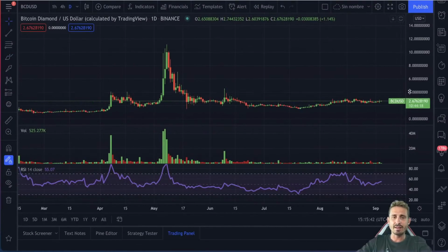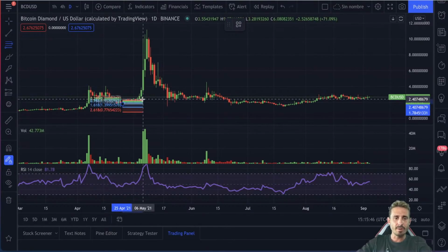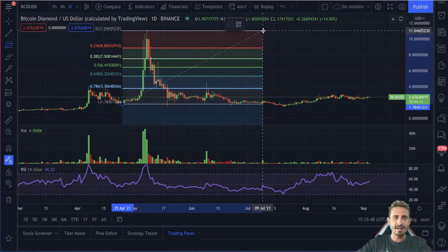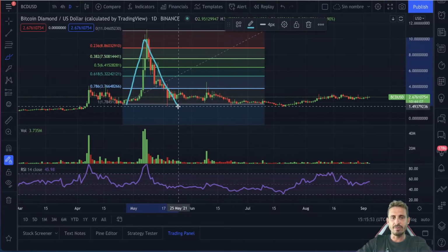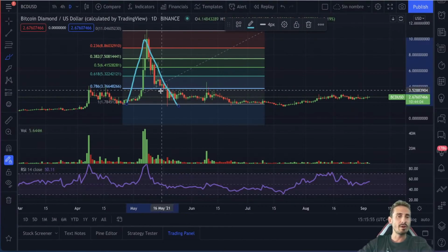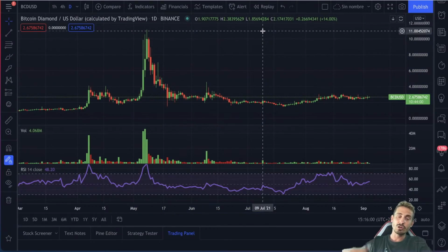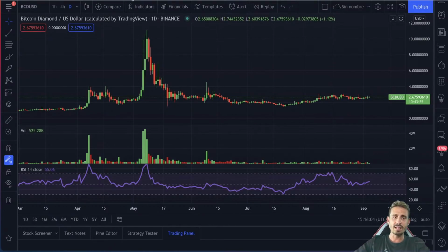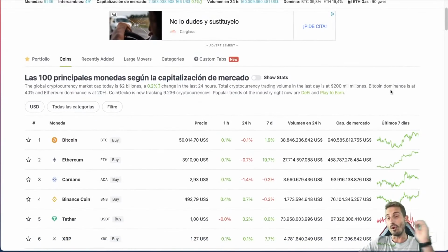I think they have a lot of manipulation. If I take the Fibonacci from the pump here, yeah, we basically came all the way back down. This is an inverted V. I want to stay away from cryptocurrencies that make this type of price action. I usually trade the top 50 cryptos, but yeah, Bitcoin Cash is, I think, 55. No, I think, yeah, 155. I stay away from these Bitcoin forks, really.